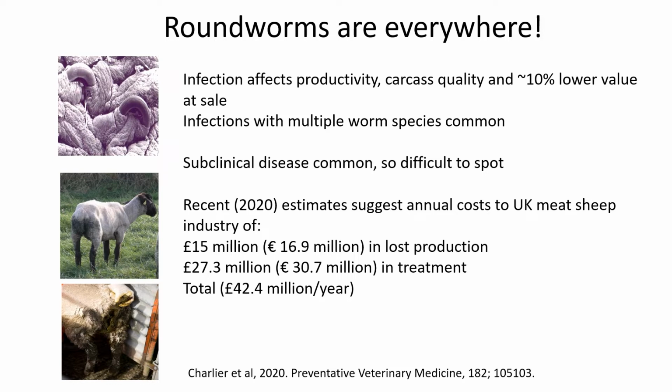When we look at infected animals, subclinical disease is common, so it's not that we can easily see all the animals that have been affected. Subclinical disease tends to mean a slowdown in growth rates, which can be quite hidden for some time. Recent estimates suggest there's a significant cost to the UK meat sheep industry of these infections, of up to £15 million in lost production and £27 million in treatment.